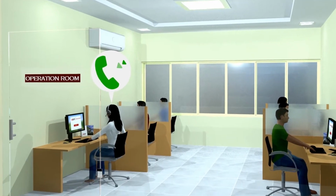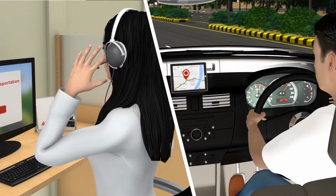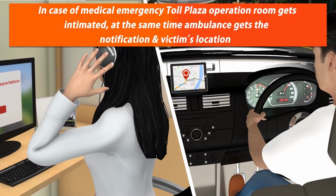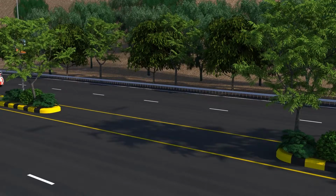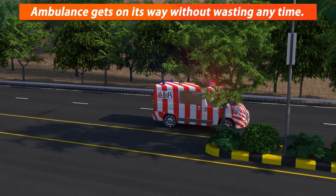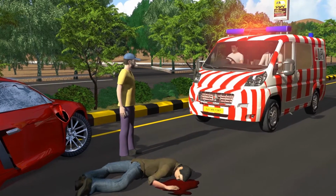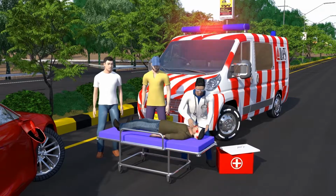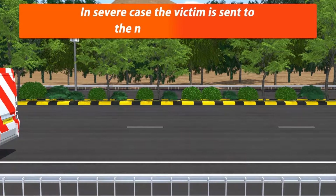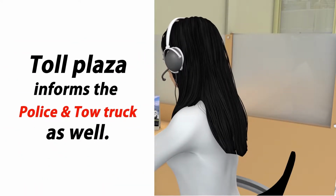In case of medical emergency, Toll Plaza operation room gets intimidated. At the same time, ambulance gets notification on victim's location. Ambulance gets on its way without wasting any time. In severe case, the victim is sent to the nearest hospital. Toll Plaza informs the police and tow trucks as well.